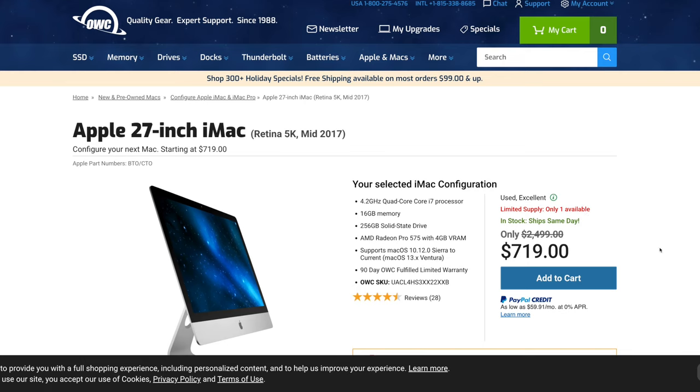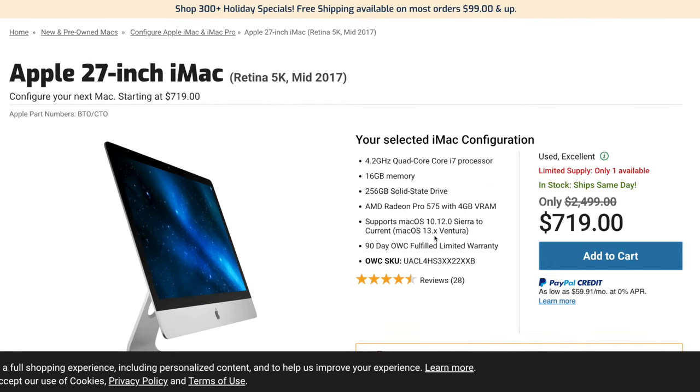Now this is gonna be a refurbished unit, and this one's actually quite an upgrade from the one I have right here. So the one that they're selling for $719 is an i7, it's got upgraded RAM, 16 gigs of RAM, and it's got a 256 gigabyte SSD. The SSD is key to make these things super fast. So there you go. This thing's $719, beautiful price. And it's almost maybe a third of what it was originally. So there's one price example.